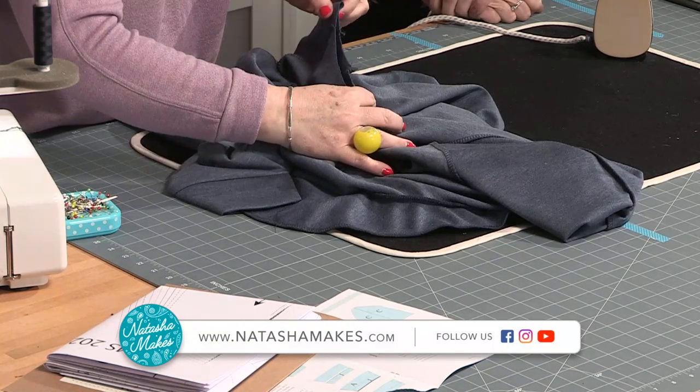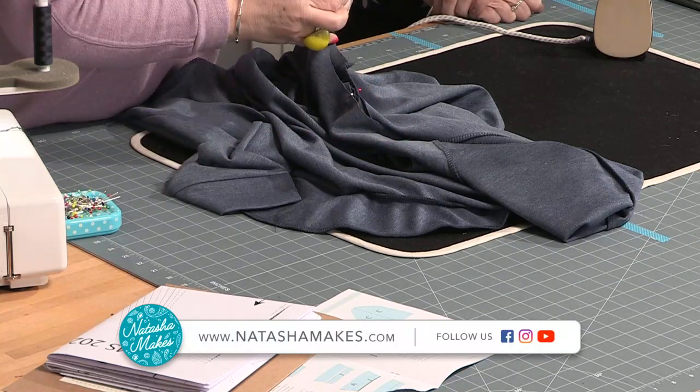So is it literally just a matter of going seam to seam and then finding that midpoint?